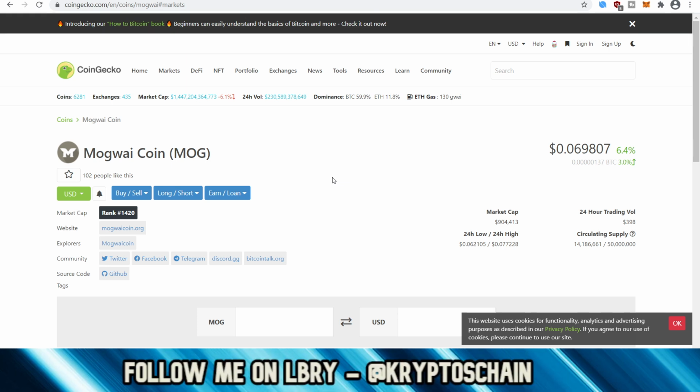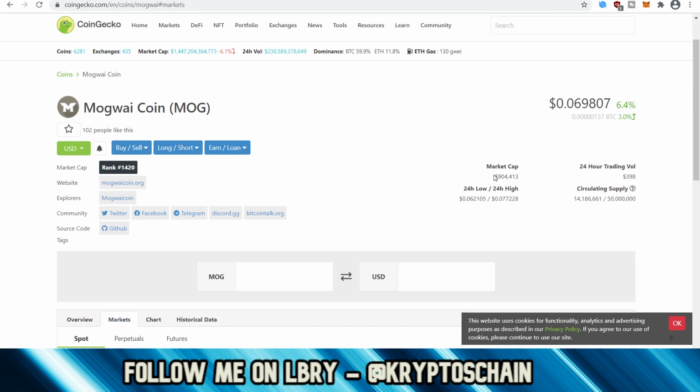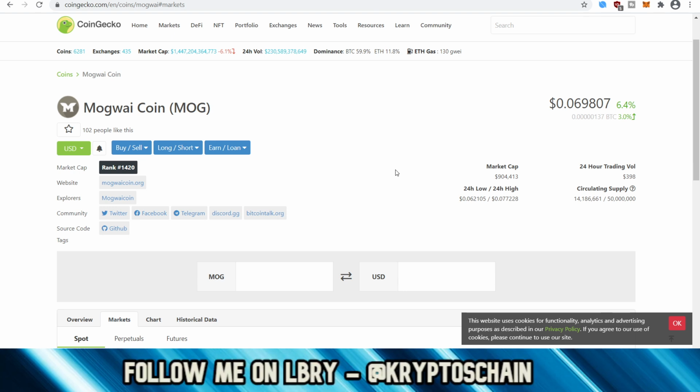Now, as we can see here on CoinGecko, this is Mogwai Coin with the ticker symbol MOG. The market cap is just under $1 million, so it's a very under the radar project. And when you find out the potential with this, you're going to be amazed as I was. And actually it was somebody in my community on Telegram that told me about it, so kudos to them for shouting out this project. And then of course I had to do more research to understand what it's about, and the circulating supply is 14.1 million out of 50 million here.